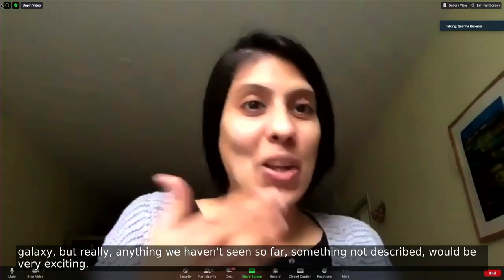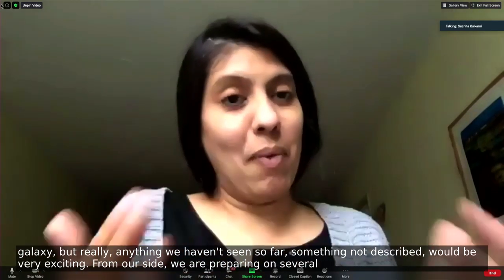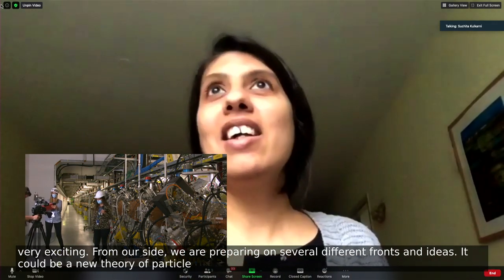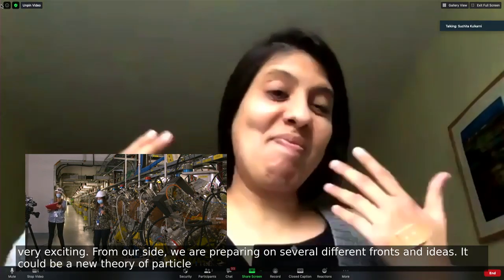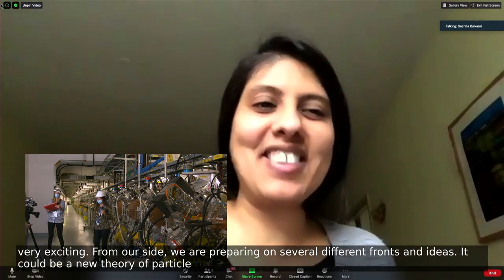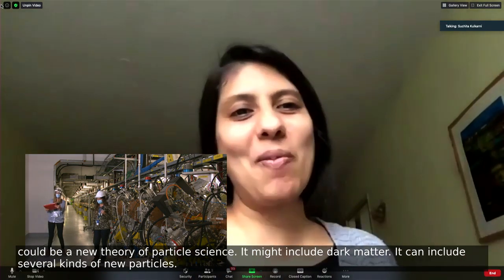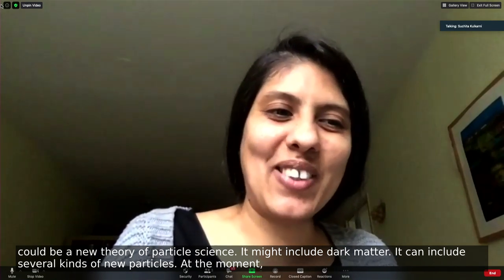It could be a new theory of particle physics. It could be that particle physics theory including dark matter. It may not include dark matter. It can include several kinds of new particles. Can include many dark matter particles. At the moment, these are all new questions. These are all open questions. And we really look forward to what LHC has to tell us about it.